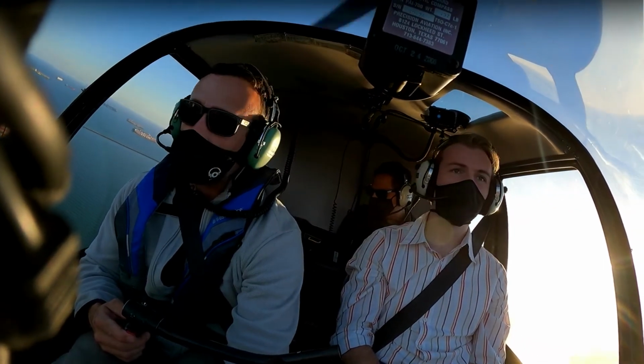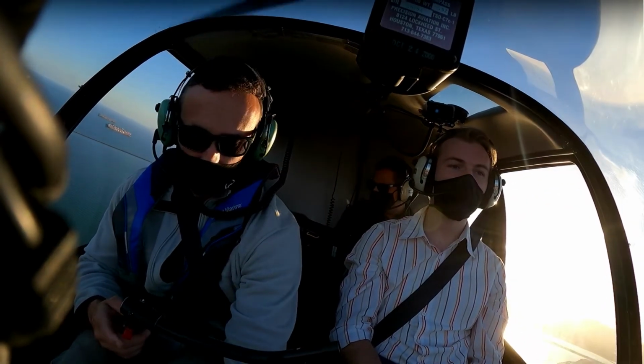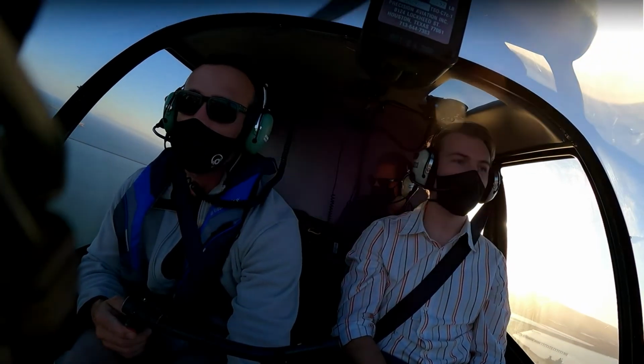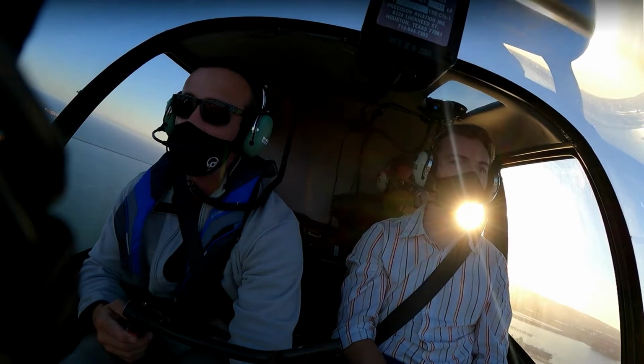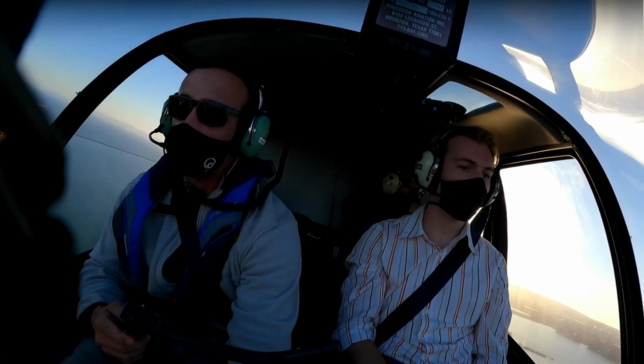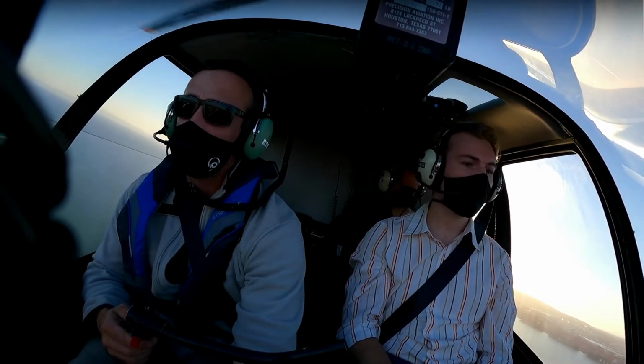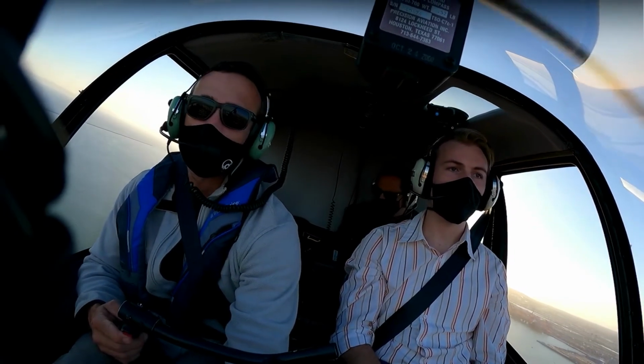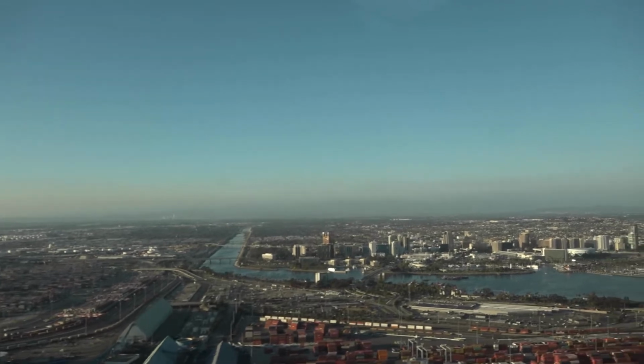Long Beach Tower, helicopter 744 Hotel Sierra is coming up on the Queen Mary, requesting to do a bit of work downtown for about 5 to 10 minutes before the South Redondo arrival, landing Rosswood Lima. Number 744 Hotel Sierra, Long Beach Tower, report in down Redondo, approved, landing at Ross. Roger, reporting down on Redondo, landing at Ross for Hotel Sierra, thanks.